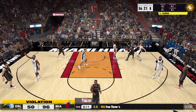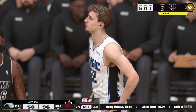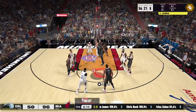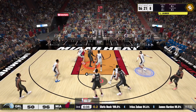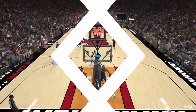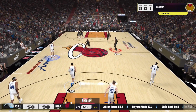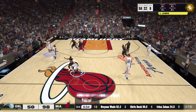And we're going to have a jump ball. It's tied up there. That's a jump ball. Just 3 to shoot. Zubac finds Wade. They get it again. Oh, and the jam by LeBron. Battling and doing work down low. The king. That motor still running good. And great camera work showing up on the AT&T 5G Slam Cam.